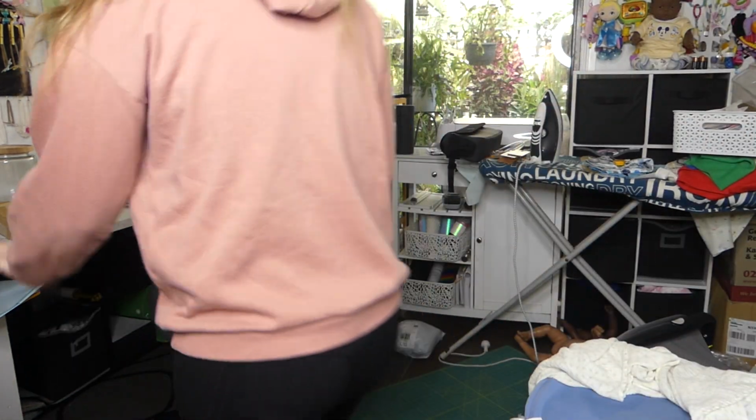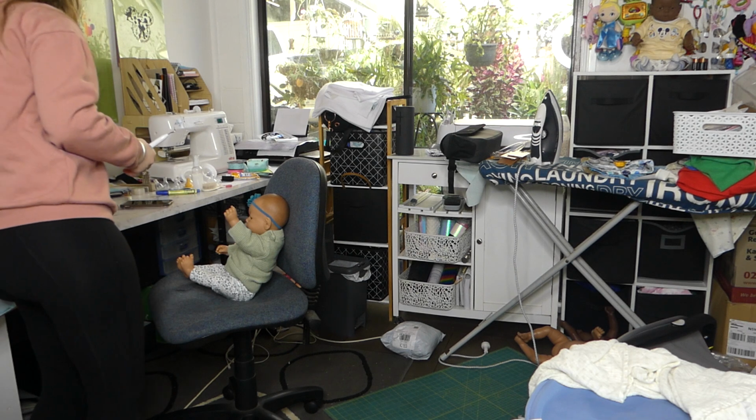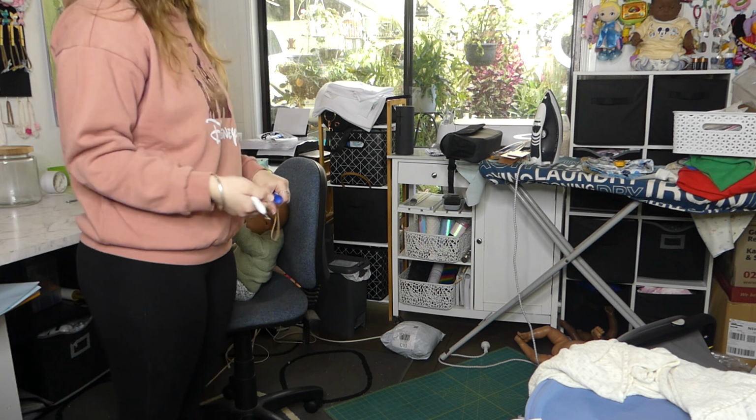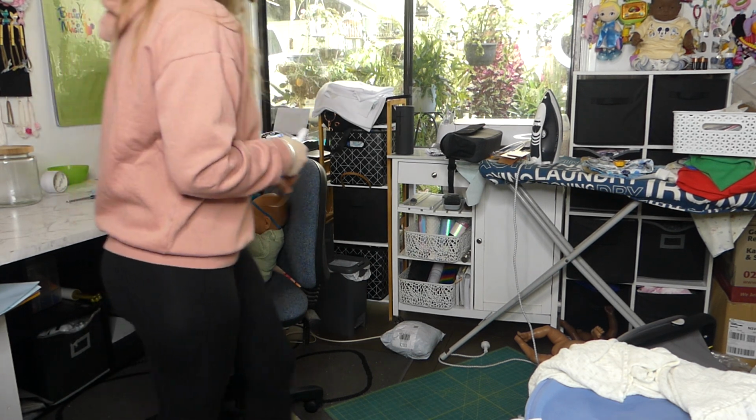Alright, this room is a slight mess at the moment. I've got some things to do, so I'm gonna try and tidy up. I've got some orders to pack. I've got some stickers to put on a jar.